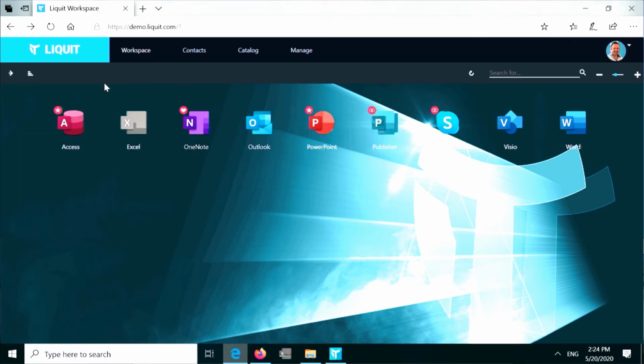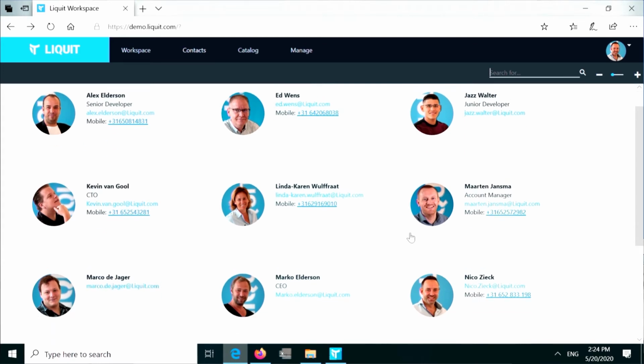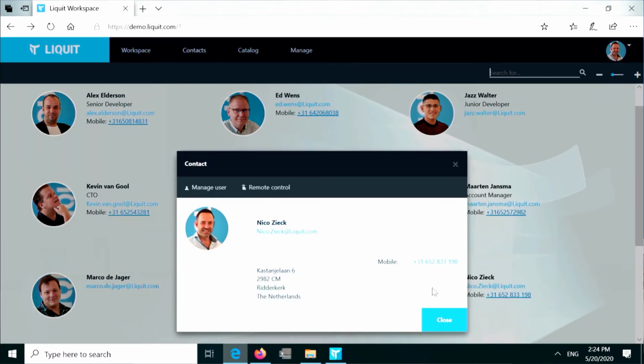It makes it easy for an end user. In our contact screen you see an overview of the users available. These are my colleagues and this is me. And there I can see where I'm located, my phone number, my email address, and I can perform remote control from a service desk perspective to my desktop.